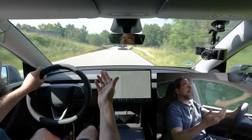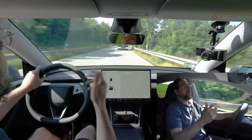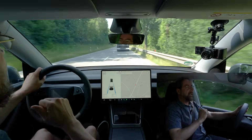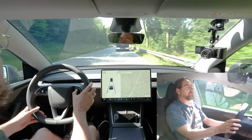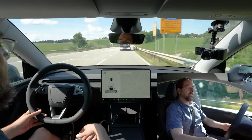But if you are on the highway, it does automatically 130, and let's say you want to drive 135 or 140, you have to adjust it every time yourself. The distance you go with sideways, and now distance goes from 2 to 7.